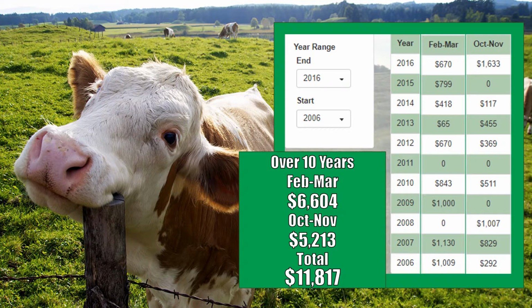So if we total that up, then over that 10-year period of time, the interval selection of February to March would have paid out roughly $6,604. The interval selection of October-November would have paid out roughly $5,213, meaning that over that 10-year span, that cattle producer would have been reimbursed from this program $11,817.